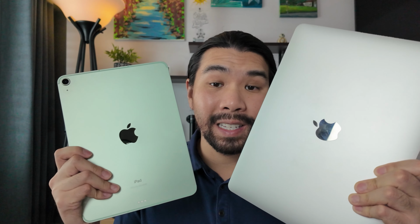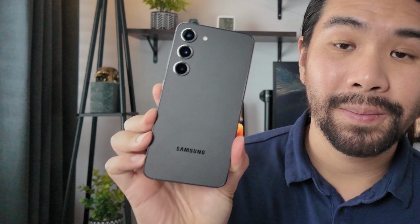Hey guys, so it's totally worth it to be invested in one ecosystem, right? So then why do I use these and then have this? Yes, it's a Samsung. So you might be wondering, why am I using a non-iPhone and lose out on many benefits of one ecosystem? So today I'm going to tell you the reasons why I'm using a Samsung in an Apple environment. Let's go.